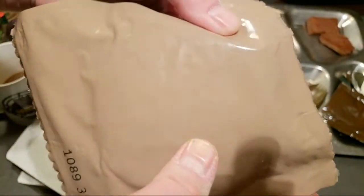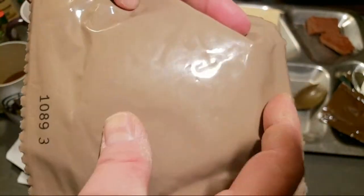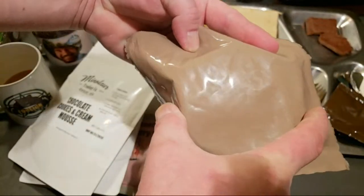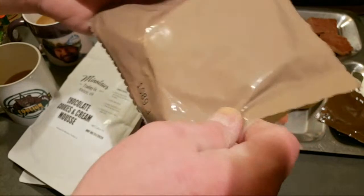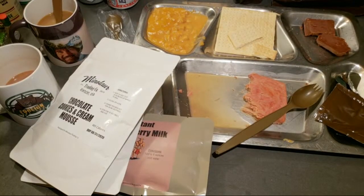Let me show you without opening it. See how it's shaped. Yep, flat, flat. Same here. Yeah. The MRE biscuit, very short-lived. It was only around for a year or two.